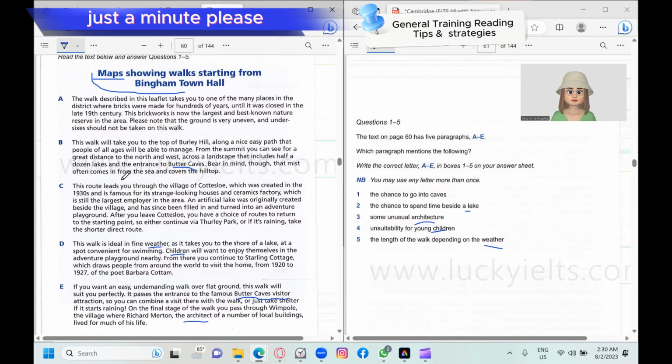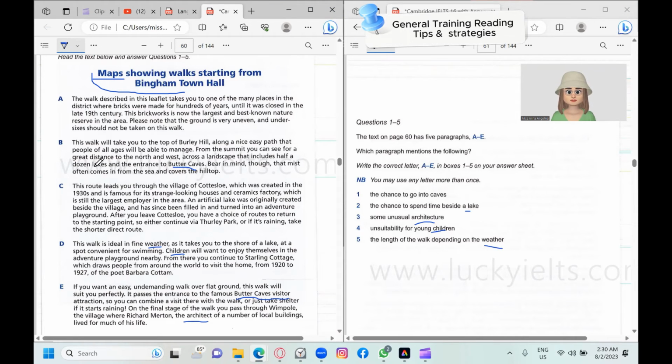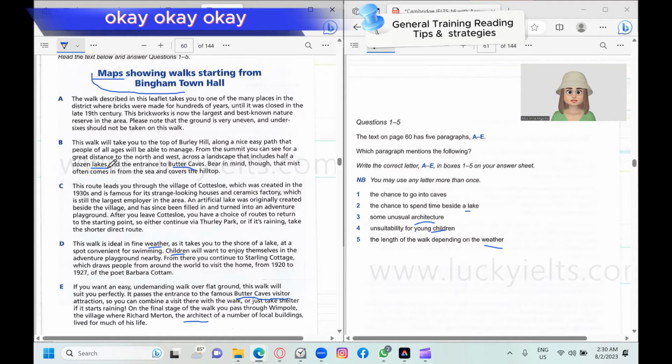Where? B, which line? B, second line, second last line: half a dozen lakes. Okay, all right. So this is another quick way.